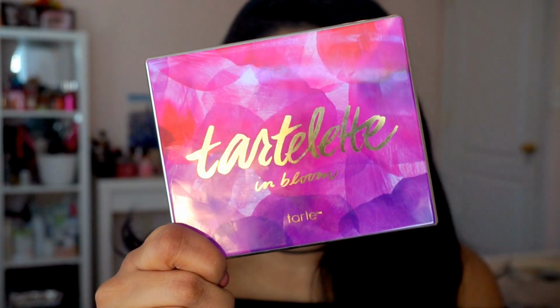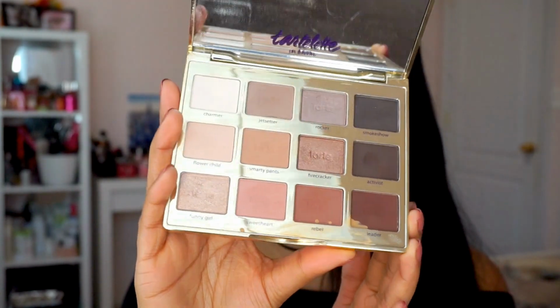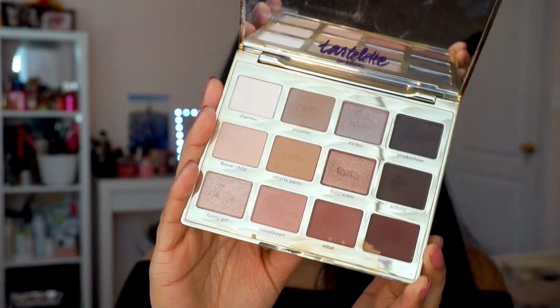Now the other palette that I really wanted to mention is the Tarte Lit in Bloom palette. This eyeshadow palette is extremely travel friendly. It is so slim and so little. I'm gonna put it next to my face so you can get an idea of how small it is. Throw it in your makeup bag, so I really like that. The Tarte Lit in Bloom palette that I have is the Amazonian Clay palette. It comes in such a beautiful range of colors. It's a mix of matte and shimmery colors.